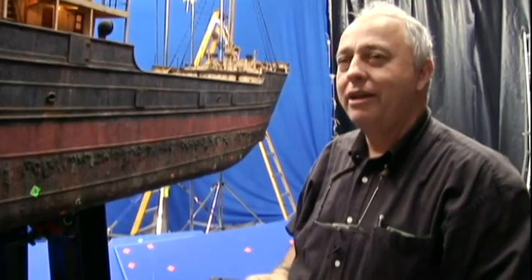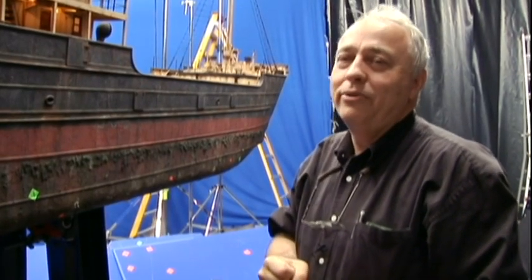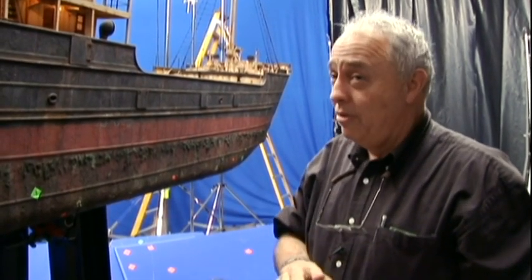Okay, 2.5 hours, I got to mount 800 rivets on this boat and then I can go home. Those are the miniatures that don't work.